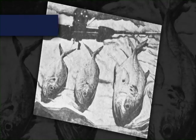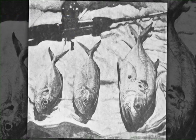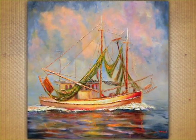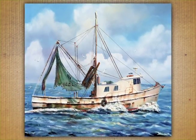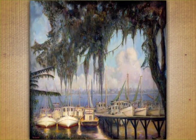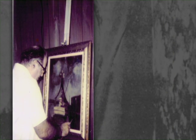To take his mind off his physical condition, Joe's doctor asked him to draw something. Joe's first drawing was so realistic, judges at an art show thought it was a photograph. The doctor was so impressed he encouraged Joe to pursue his talent, even paying for Joe's art classes. Joe studied books on Renoir and the old masters, and in 1962 he began to study art with famed New York artist William Steen, who had moved to the coast a decade earlier. Joe became Steen's apprentice and took the opportunity to further his own talent.